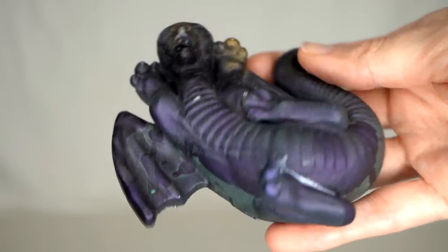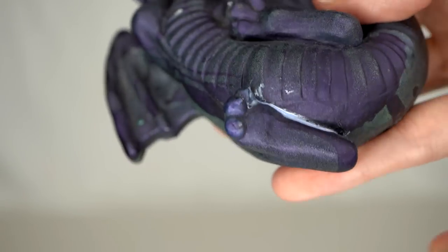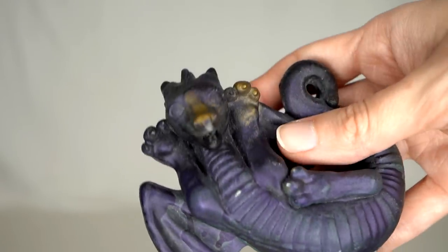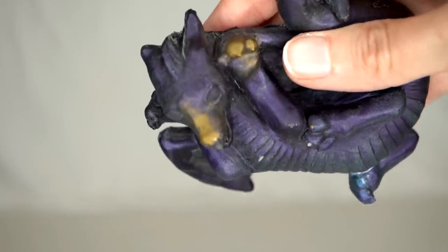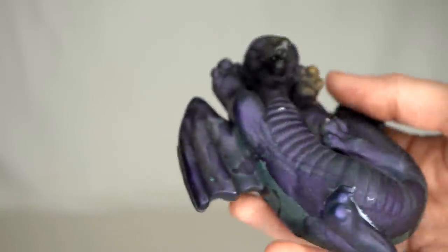And I thought that regardless, aside from this weird glue thing, which I honestly didn't even notice earlier, it is okay enough to just display on its own for now until I eventually paint it up. And the little gold on the nose and the hands, it's kind of cute.